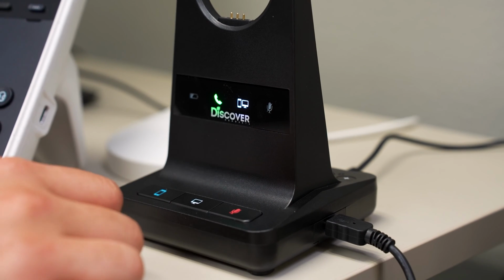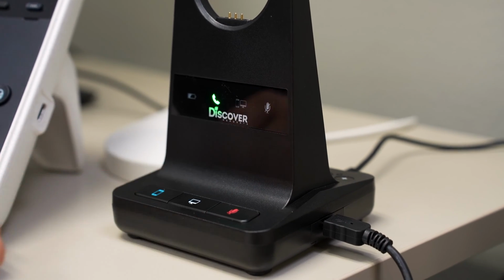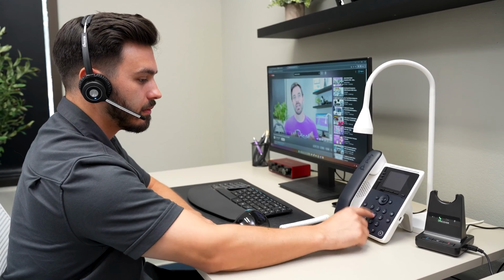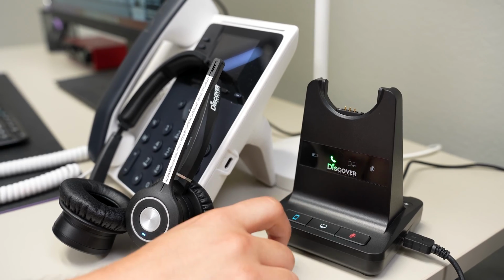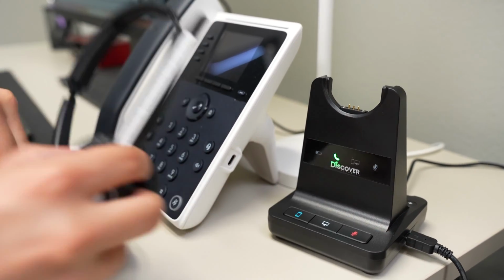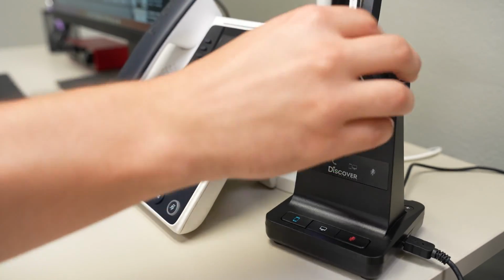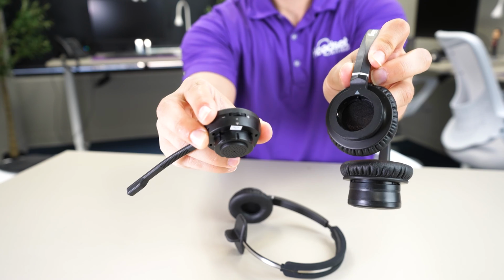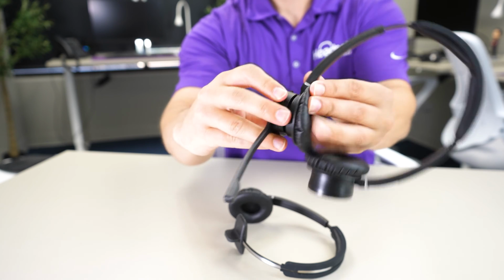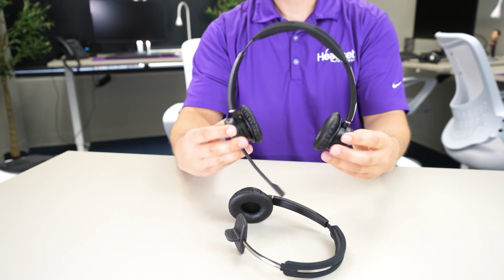Out of the box, you can connect with both your corded desk phone and computer to toggle between both devices. So if you mainly use it for your phone calls, but at times need to use a headset for video calls or listening to audio on the computer, you can do so with one headset. The Adapt 30 is the only wireless headset for an office phone that allows you to detach the headband from the microphone and interchange between a single or dual speaker.